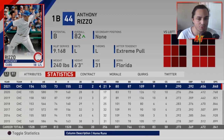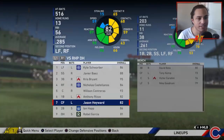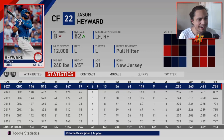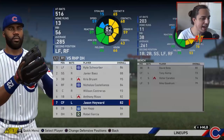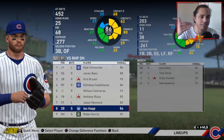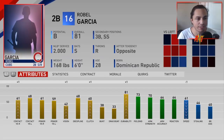Rizzo, good year, .290 average, almost a .400 on base percentage. Jason Heyward had his best year in terms of average, actually not on base percentage, not slugging and not OPS, just average. Okay. So just the average went up, but everything else was like meh. When you look at Ian Happ, good amount of walks. I like to see that. RBIs are about the same. Home runs went up a little bit. Doubles went up. Stolen bases is about the same. He did get caught stealing a little bit more, but more hits, average, on base percentage, slugging, and OPS all went up. So it's looking like he's finally starting to hit that growth spurt in terms of overall.